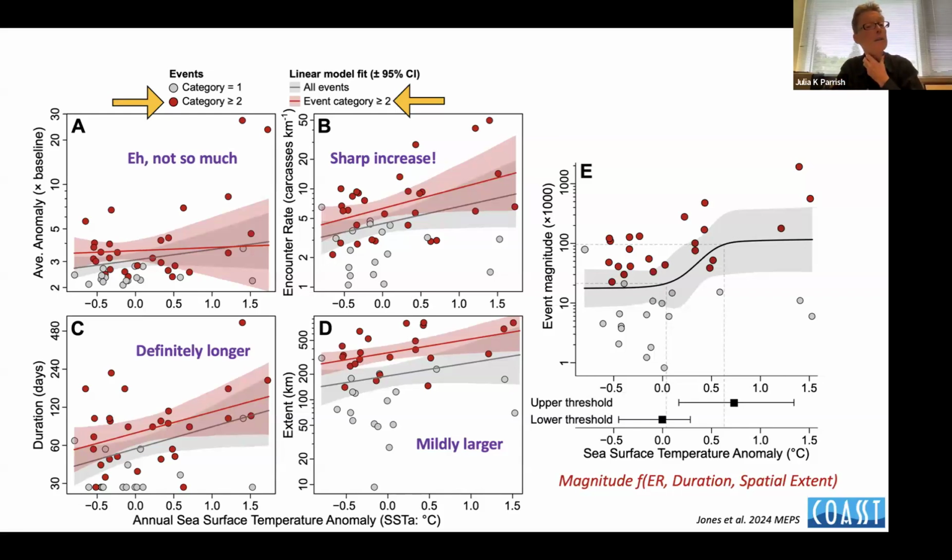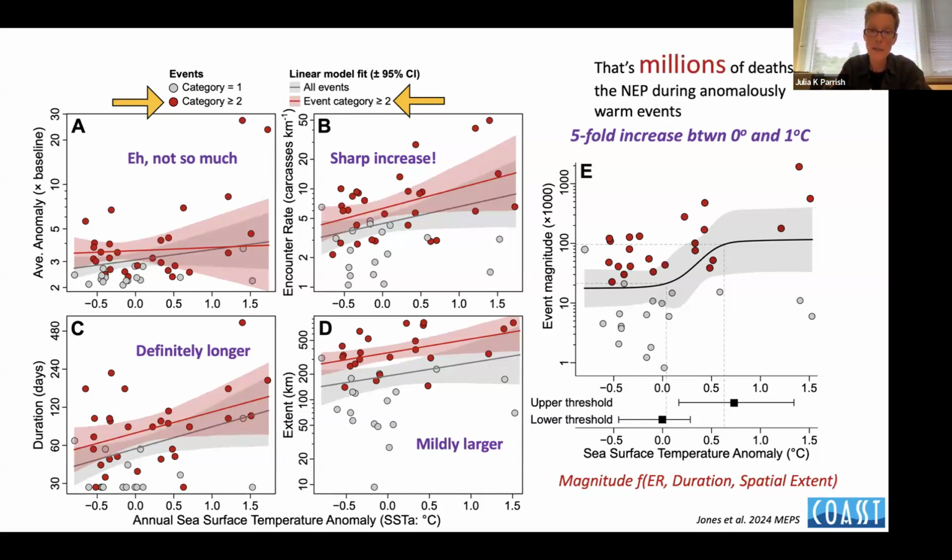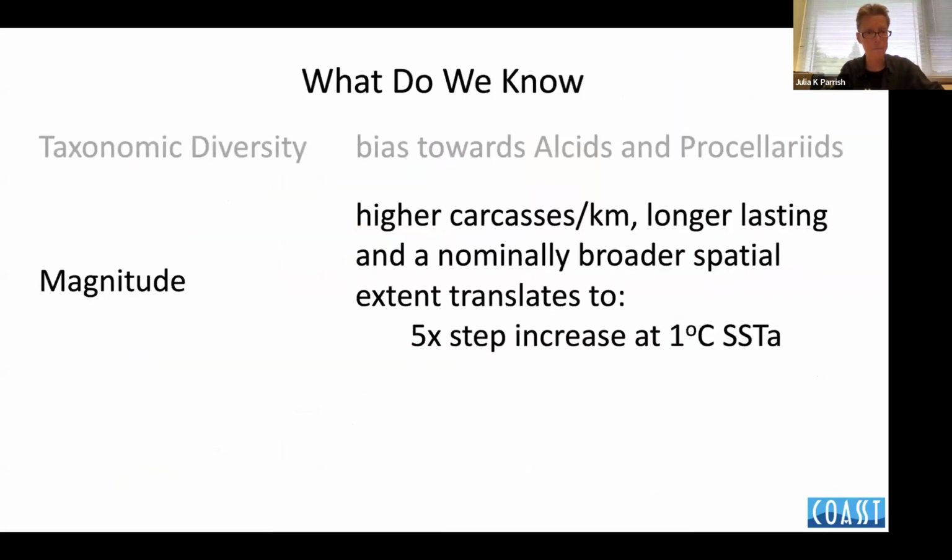Again, you can see that we've modeled this not as a linear, but as a non-linear event. And there is a step function that happens between 0, or long-term normal sea surface temperature anomaly, or no anomaly, and just about half a degree. Because that's a log scale, we're looking at about a 5-fold increase between 0 and 1 degree C. And when we translate that back into mortality, required mortality to satisfy the encounter rates we're seeing, basically it's millions of deaths in the Northeast Pacific. So first, let me just summarize that. What we're seeing from magnitude is higher carcasses per kilometer, longer lasting events, and nominally broader spatial extent. And again, that step function at 1 degree C.